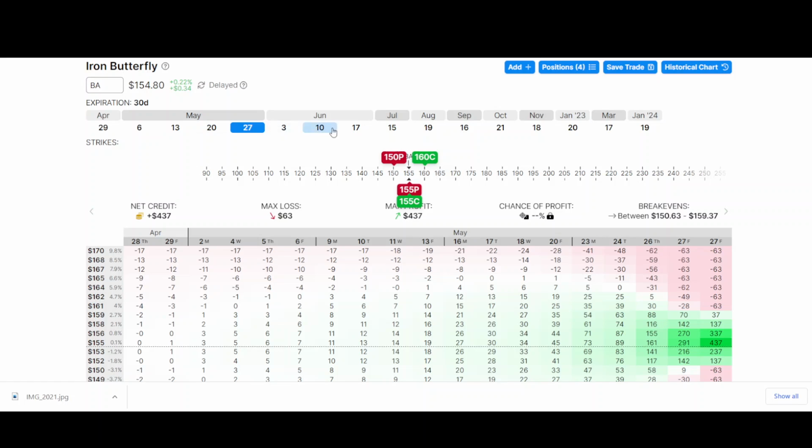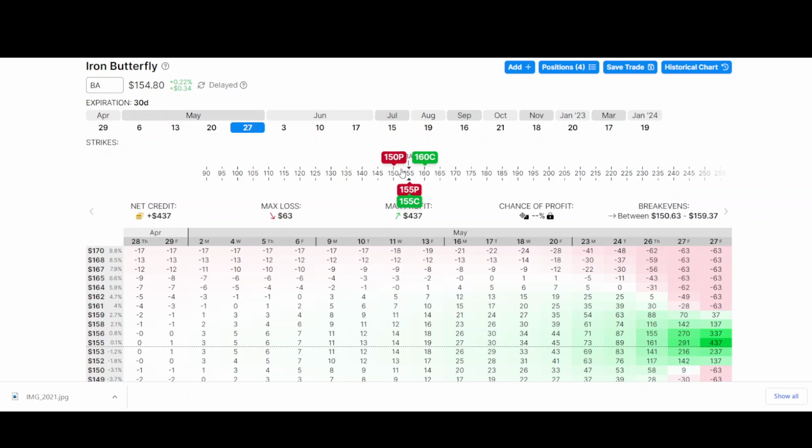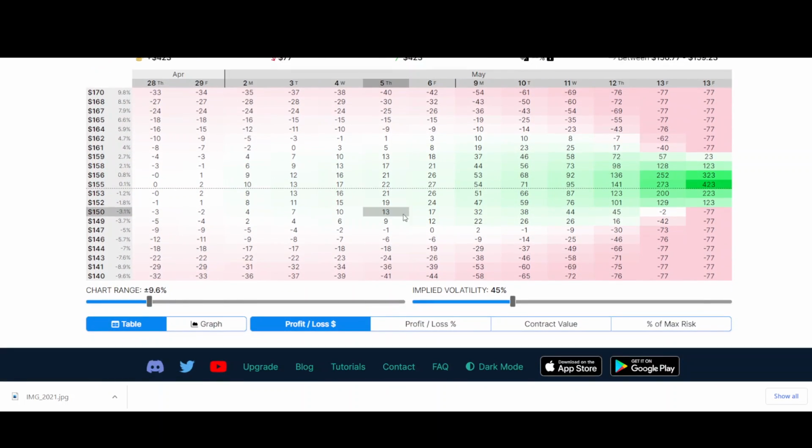Wait, we also have to change the dates. What did we choose? We chose May 13th. So May 13th. Here we go. This is better. It was on May 27th by accident. So here we go. This is exactly how it should look. We get 423 on Friday the 13th. This is at the closing date, and this is at the beginning of Friday the 13th, if you're curious why these prices are different.